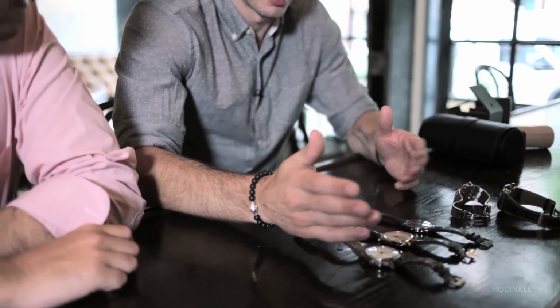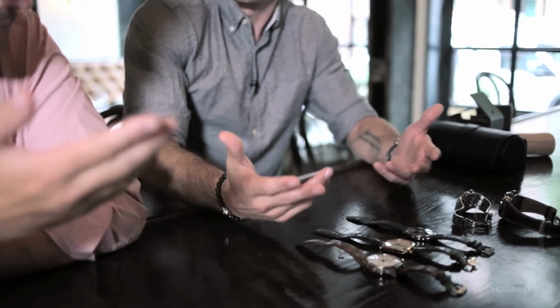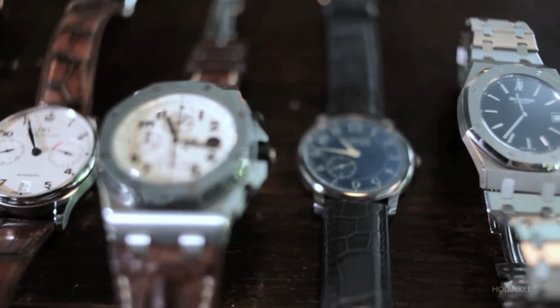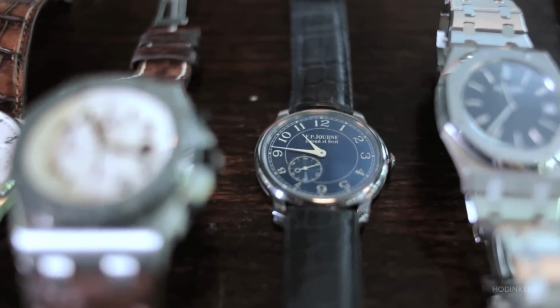I don't know if any collector is ever fully satisfied with his collection. It's always an evolving thing, but definitely these 5 watches, as well as the one I'm wearing on my wrist, they'll be in my collection forever. Hopefully I'll have a kid someday to pass it down to.